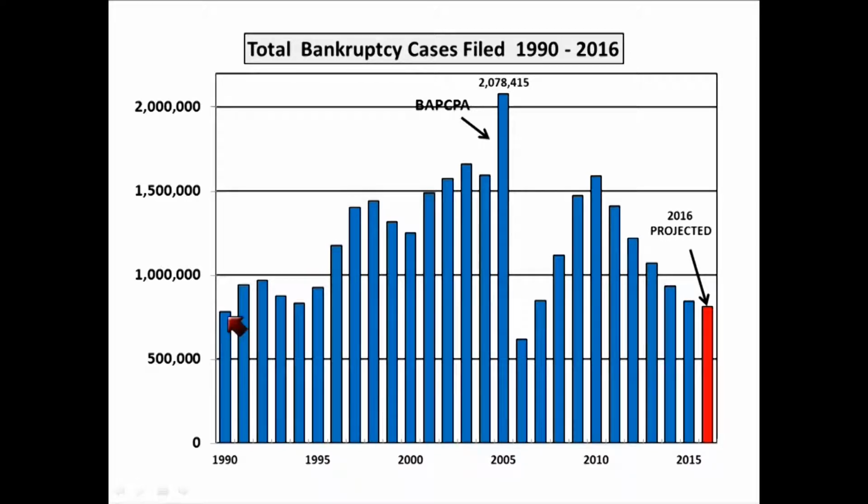This first chart shows total filings by year nationwide. You can see that starting in 1990, about 800,000 cases were filed. This rose to nearly a million by 1992, dropped off for the next couple of years, and then we had a big increase going up to about 1998, where we got up to well over a million cases per year.